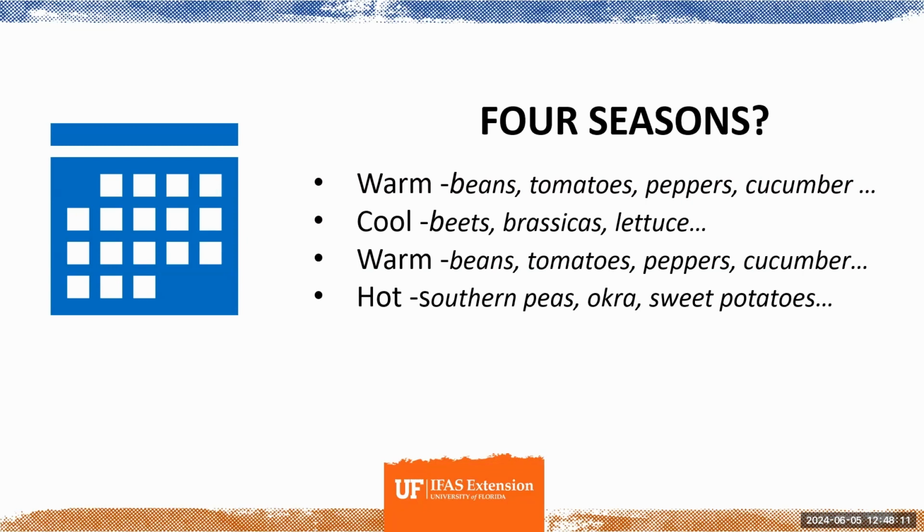Yes, that's my interpretation. But obviously, there are things that fit better to the rainfall patterns, the day length, and the heat profile. So in the warm season, beans, tomato, things that like a little bit of heat are going to do well. The cooler season, maybe November, December, January, beets and brassicas. And then it starts to warm up again, and you can start to do the beans and tomatoes. During the summer, southern peas, okra, sweet potatoes.